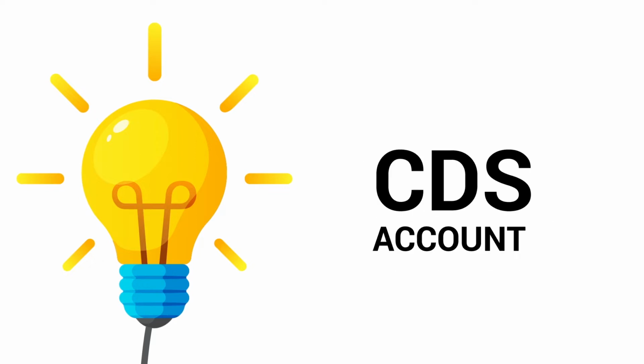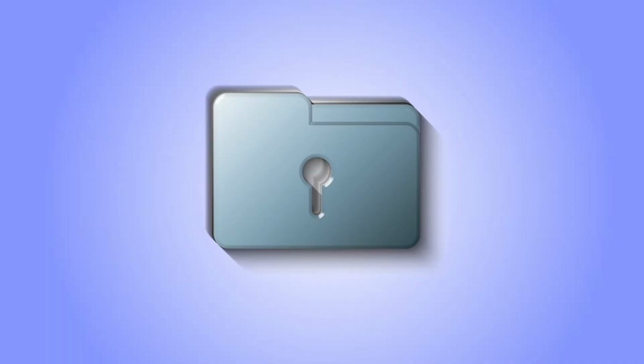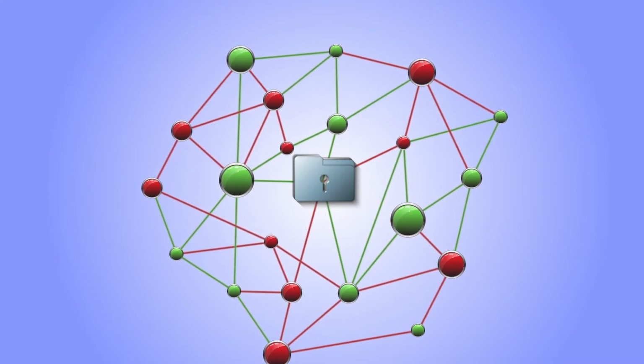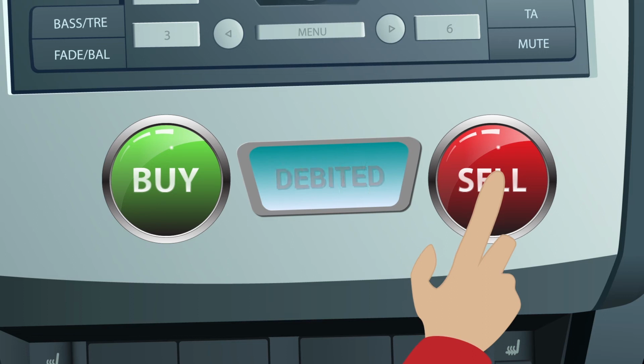A CDS account. CDS, or Central Depository System account, is fully owned and operated by Bursa Malaysia Depository. It keeps a record of the ownership and movement of shares traded on Bursa Malaysia. Simply put, when you buy stocks, shares are credited to your CDS account, and when you sell stocks, they are debited from your CDS account.